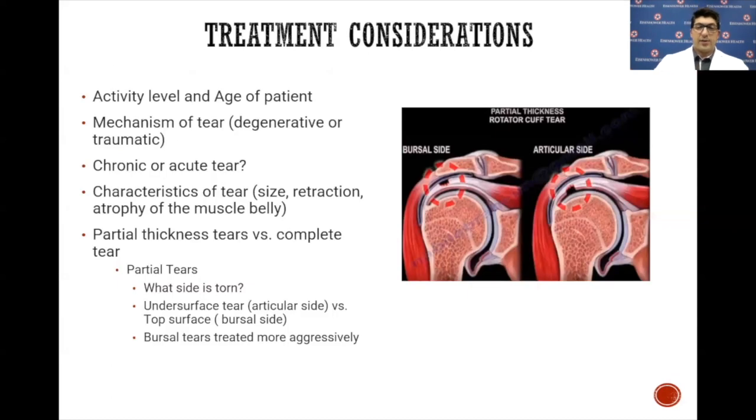So, treatment considerations. There's not really one way to treat a rotator cuff tear. We have to take a lot of things into consideration. We take the age of the patient, the activity level, whether this was a degenerative tear or a tear that happened after a major trauma. Is it new? Is it old? Is it a partial tear? Is it a complete tear? And with a partial tear, what side of the tendon is torn? Is it the bottom or undersurface, or the top surface?